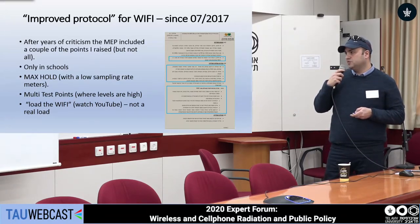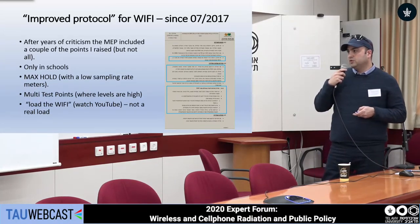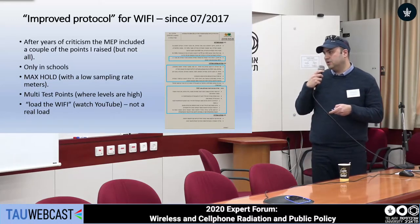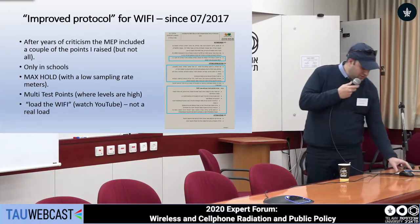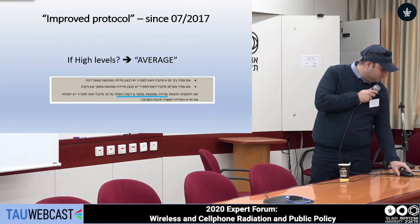You are supposed to use max hold, but with low sampling rate meters. You can test multi-points in the classroom, usually next to people that use the laptops, and you have to load the Wi-Fi routers. There were more issues that I raised, but they were not answered.